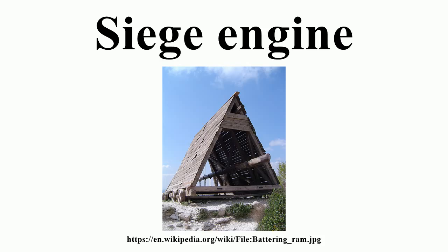Collectively, siege engines or artillery together with the necessary troops and transport vehicles to conduct a siege are referred to as a siege train. Ancient siege engines.